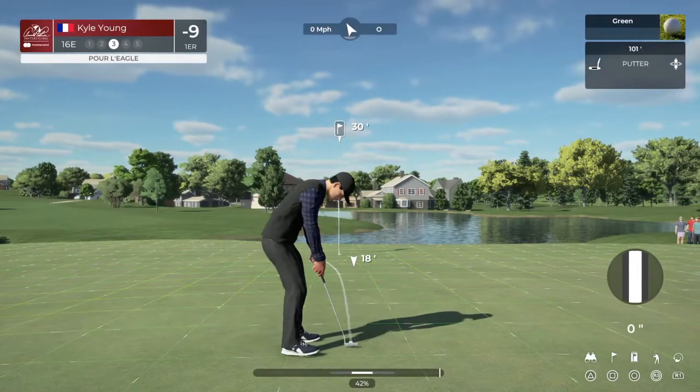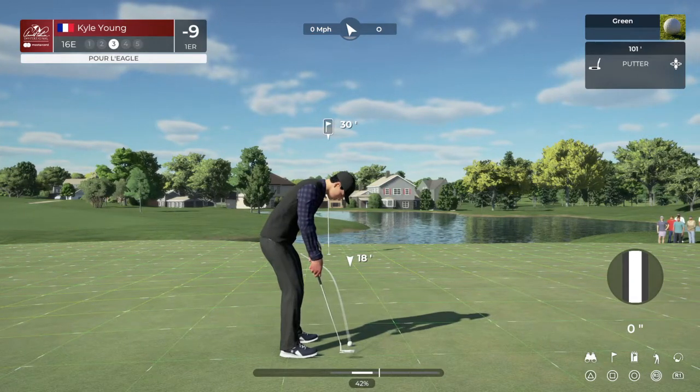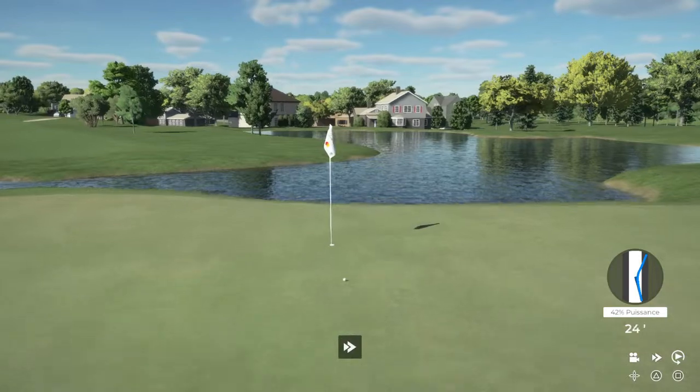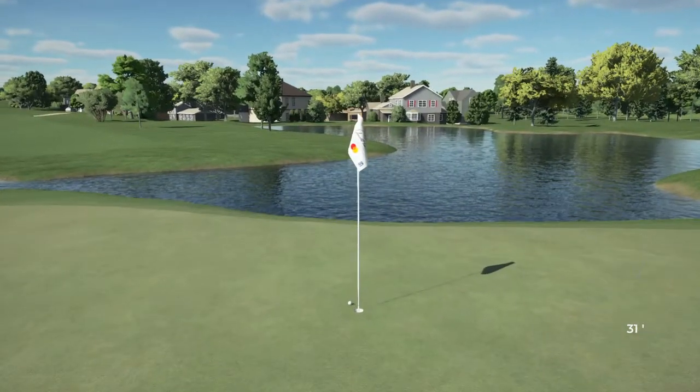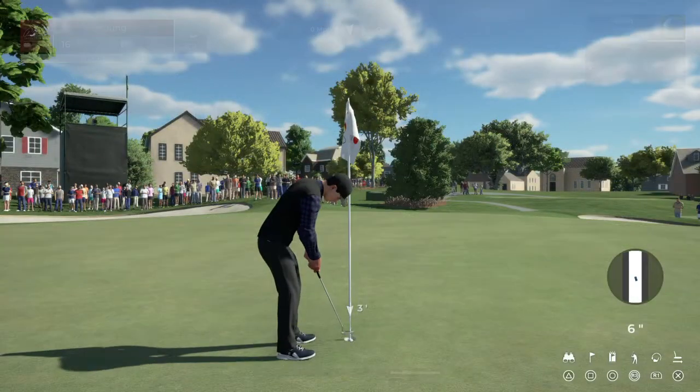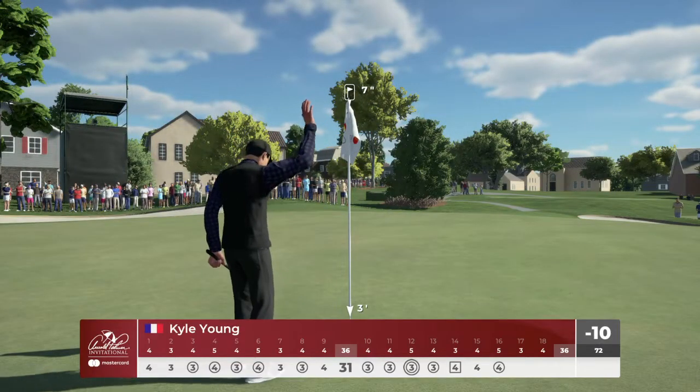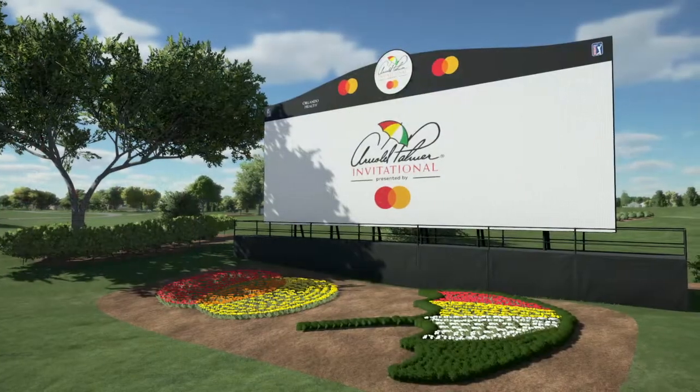Putting for the big bird here. The birdie with big wings. If that's the right pace, this should drop. This one's for birdie. Look at him just surging ahead at the top of the leaderboard. Currently 10 under for the round.